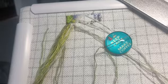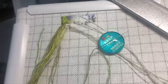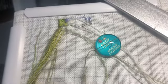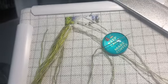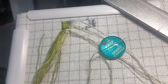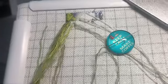But I'll probably work on this a little bit, and then I'll switch over to the window to the stars, because that's the one that I'm counting the stitches for the giveaway. Anyway, sorry if this made you dizzy.